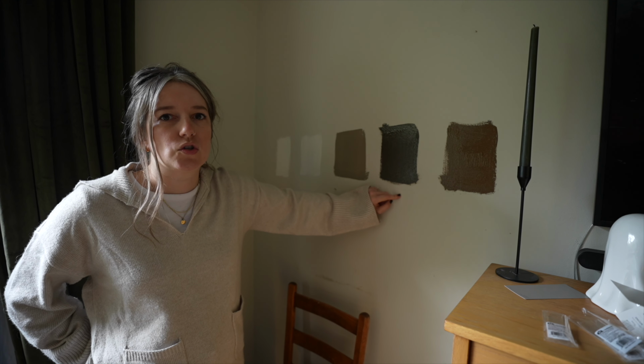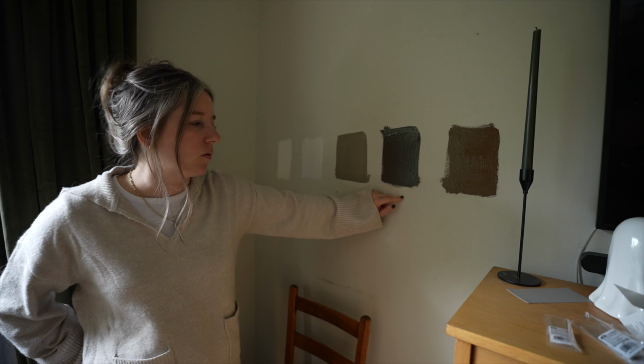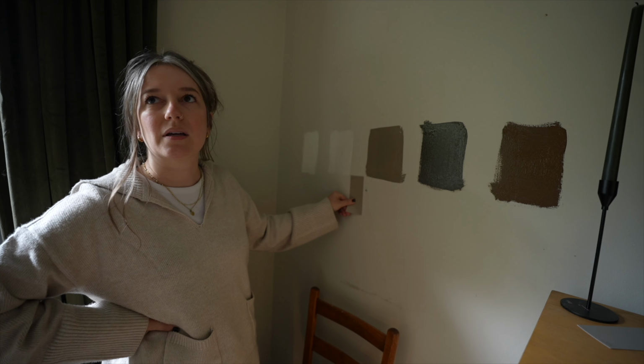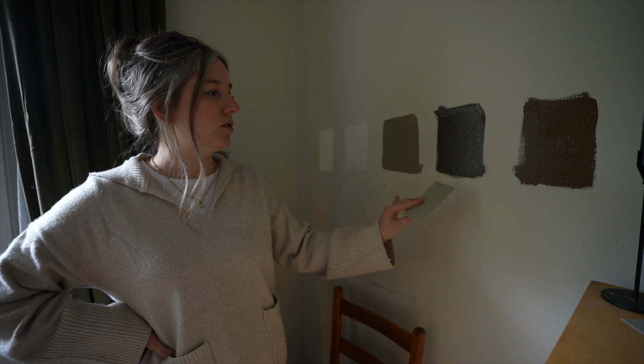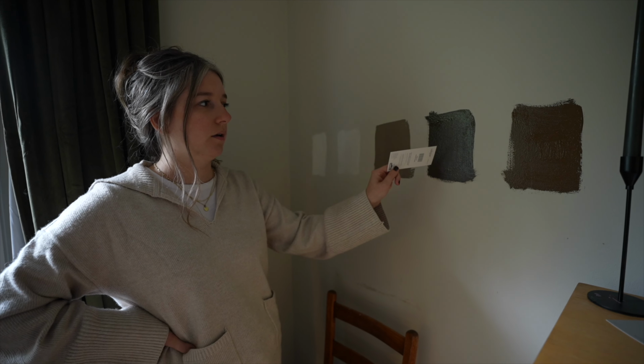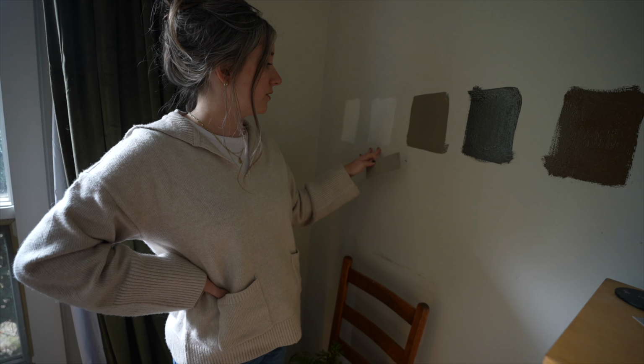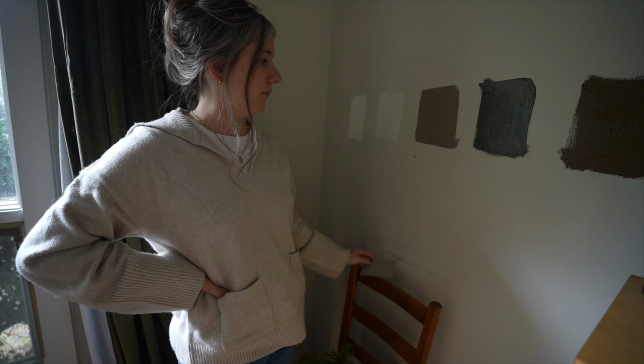It's too dark, I don't think that would work. Or we could go back and get the sample of smoked oyster because it's a mixture, it's in between. Paint just the bookshelf that color. And we could paint everything else either this color or this color. The pink color you were showing me earlier for the bookshelves.